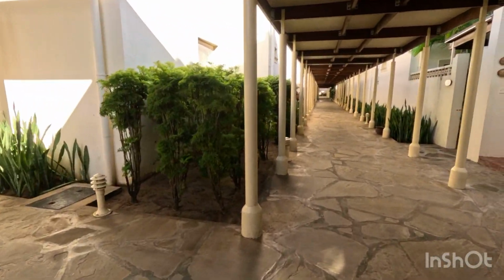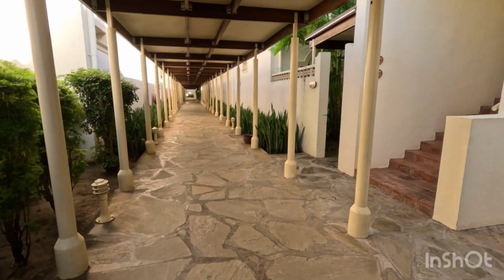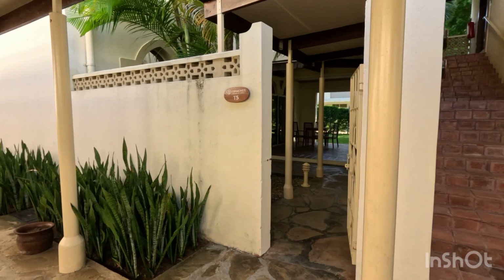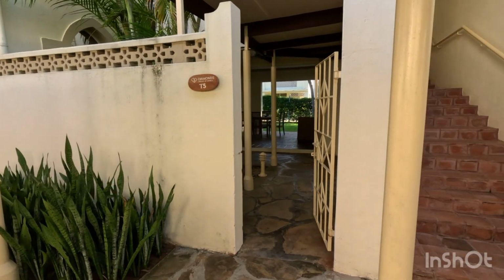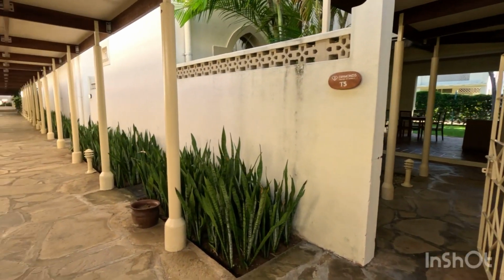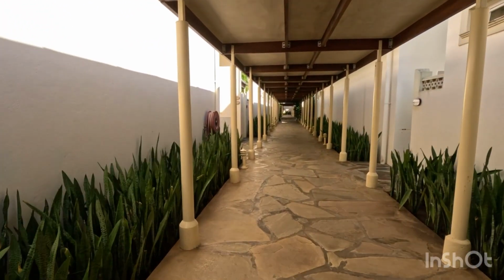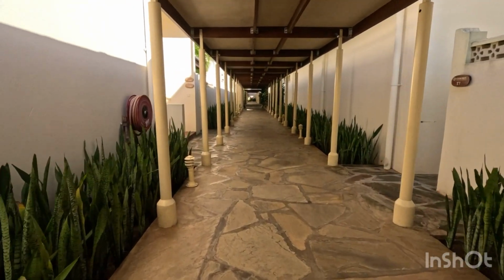So here are some villas. There's some villas. There's still an upstairs as well. So here are the villa places, you know. I won't go inside. I don't know if there's someone, but yeah, those are the villas where you can also stay if you don't want to stay in the rooms.